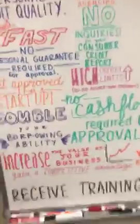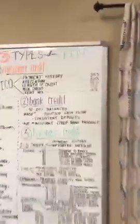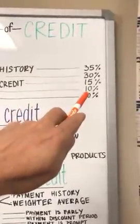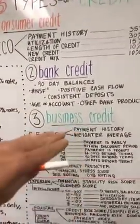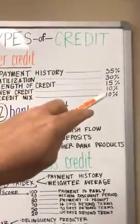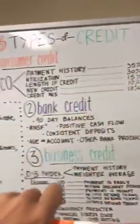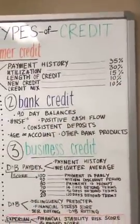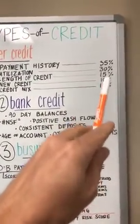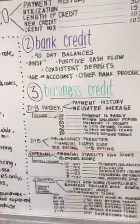Beyond that, there are also no inquiries on your consumer credit report. When we look at consumer credit scores, new credit or inquiries account for 10% of your score, but you're using your business credit to qualify for all this credit, so there are no inquiries on your consumer credit report. Since the accounts don't report on your consumer credit report, you keep your utilization intact. Since there are no inquiries, you're saving 10% of your score there. So business credit helps that 40% of your consumer score, because you leave consumer credit alone and use your business credit to obtain credit to fund your business.